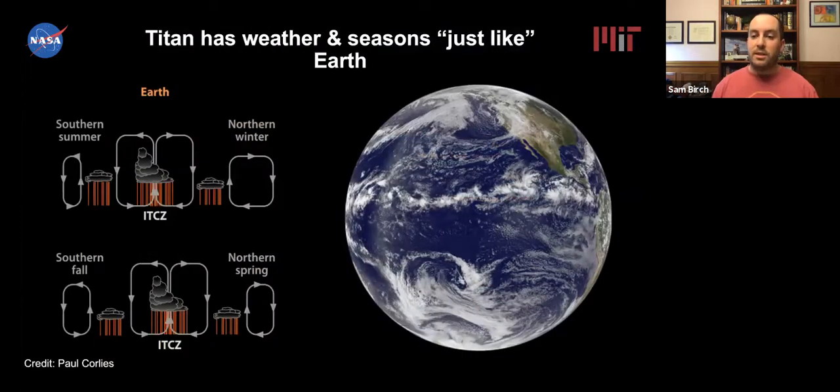It also has weather and seasons, just like Earth. So it has this circulation, we call them Hadley cells on Earth, where you have warm evaporation at the equator, and you get clouds at these predictable latitudes of 60 degrees north, the equator, and also at 60 degrees south. They move around a little bit depending on your season, but generally, we have 3 set cells, if you will, on Earth.